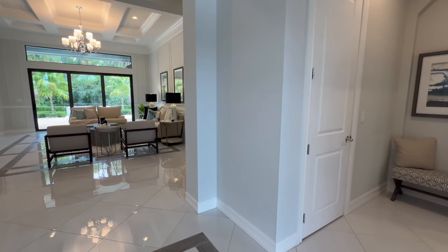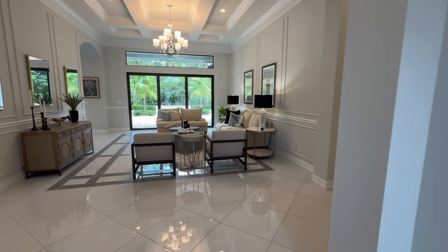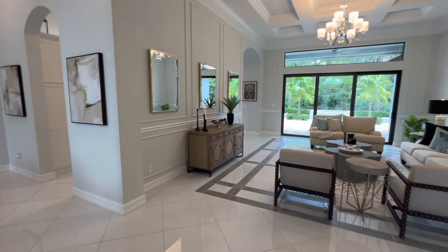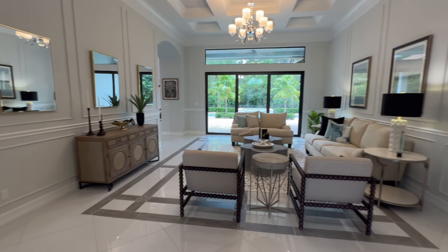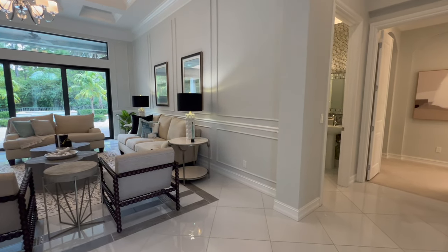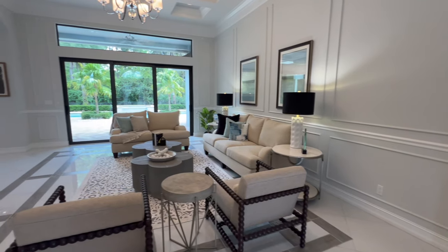The Dahlia comes in at 4,172 square feet under air, with 4 bedrooms and a den, 4.5 bathrooms, separate living and family rooms, a formal dining room and breakfast nook, 2 covered lanais, and a 3-car garage. Since these lots are larger, the builder was able to design these homes to be wider one stories and have larger courtyard driveways and a dramatic entrance.